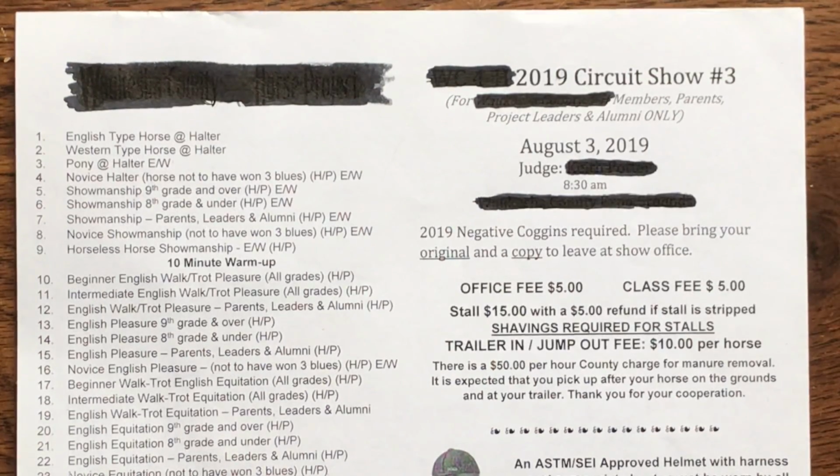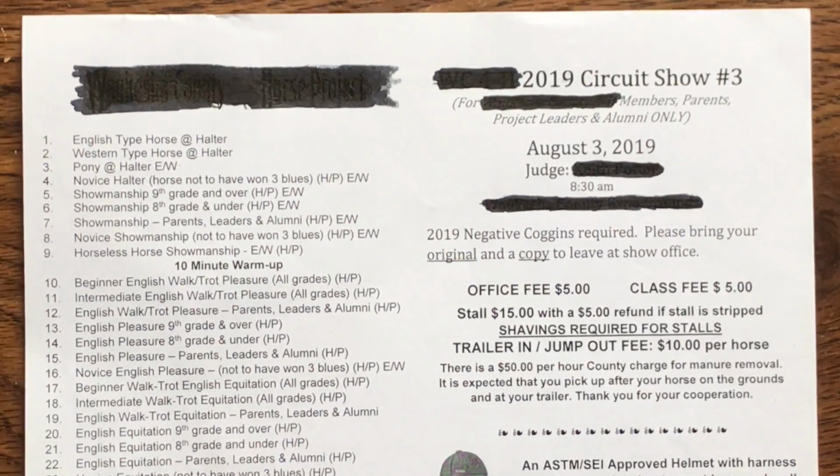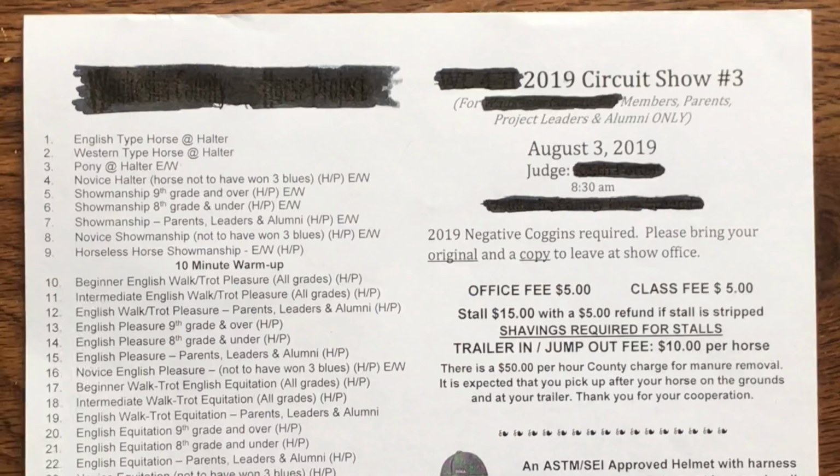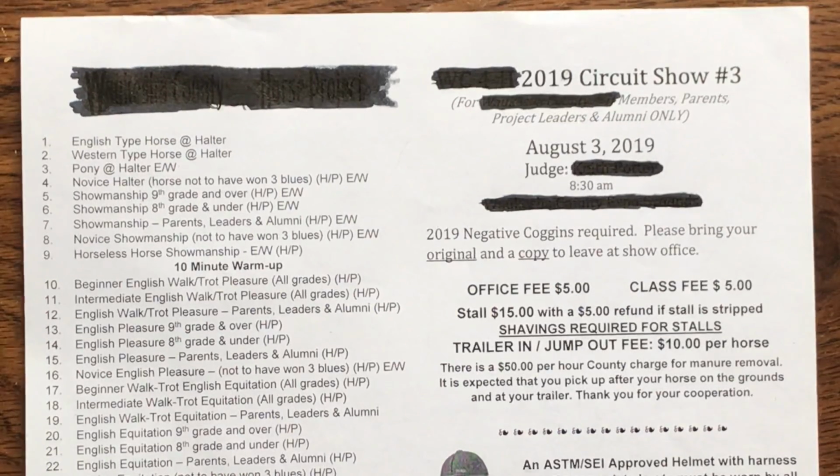I know that may sound a little confusing, so if you need a better explanation, just comment down below and I will make sure to try and explain that a little better. So you can see there are lots of classes, and this show bill actually goes to class 53, which is not uncommon for shows. This is a youth show organization, so it's based on grade instead of by age.